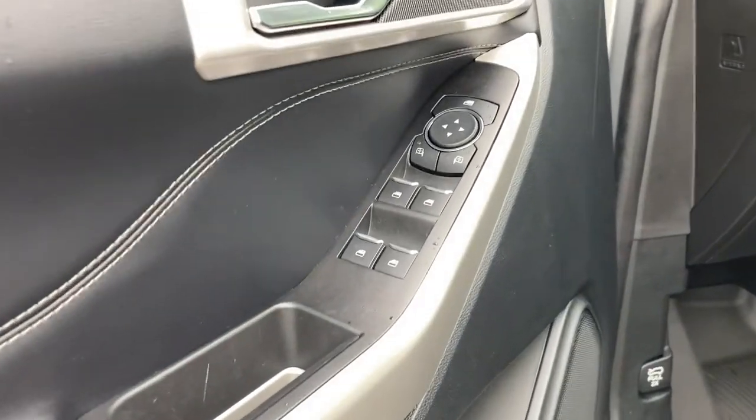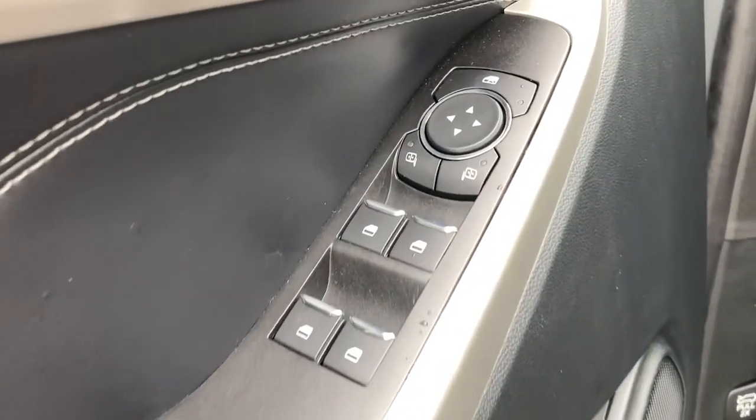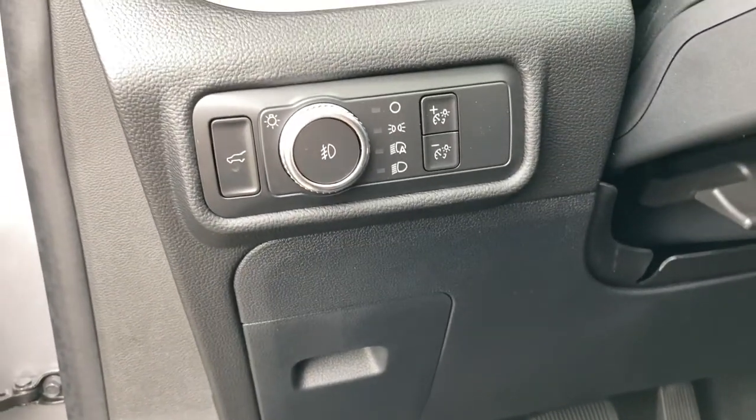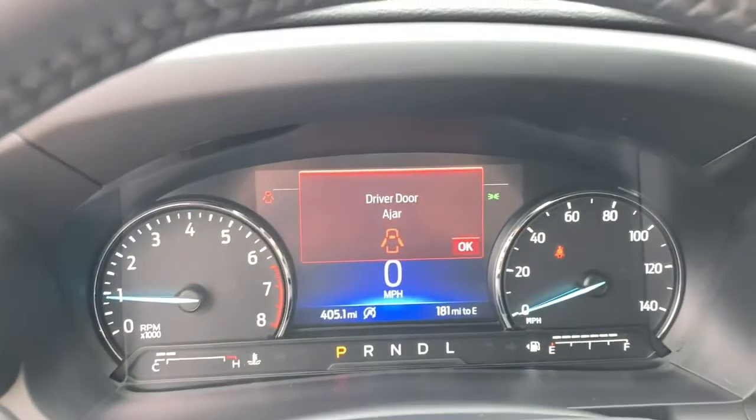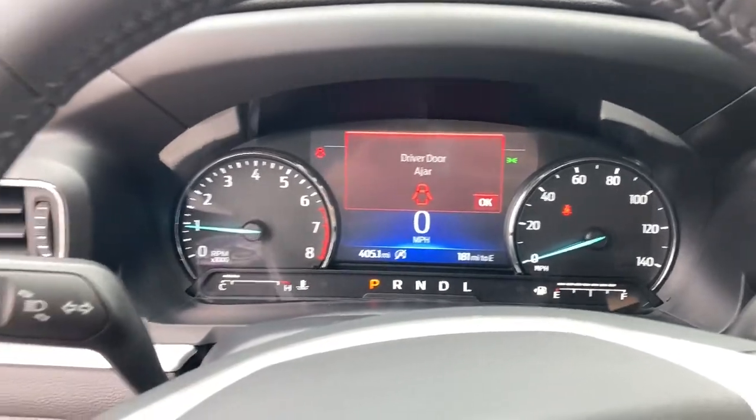These are just some of the great options this vehicle comes with: panoramic roof, third row seat, heated driver's seat, keyless entry, four-cylinder engine, heated mirrors, 4x4, sunroof, satellite radio, remote engine start.